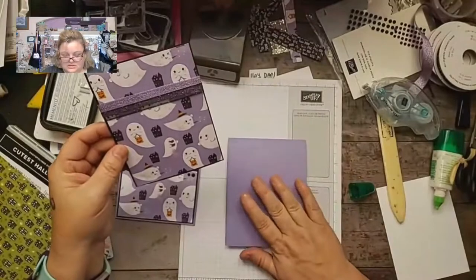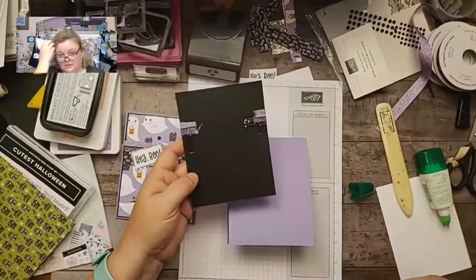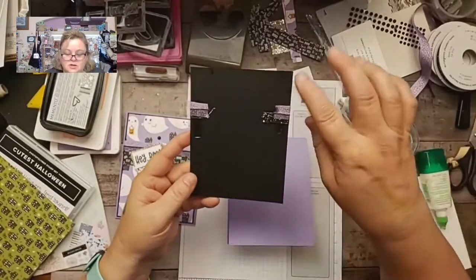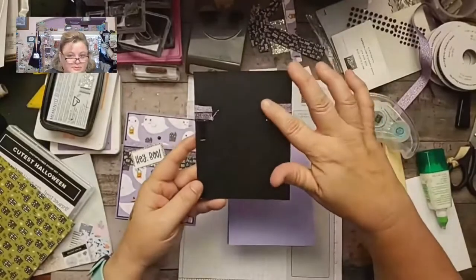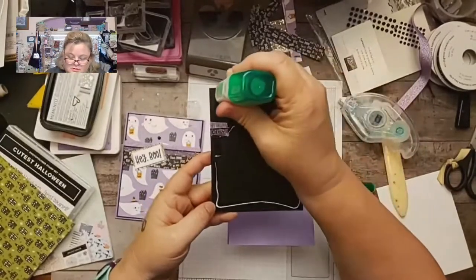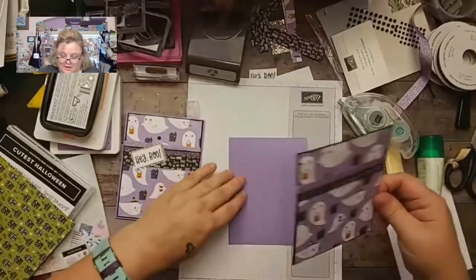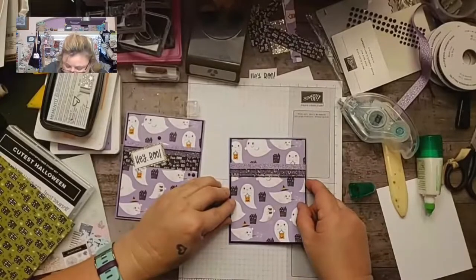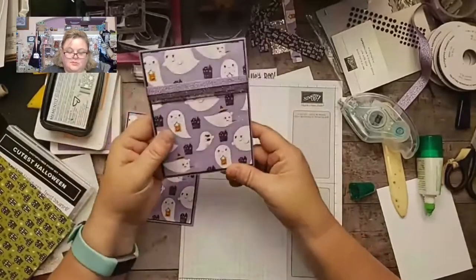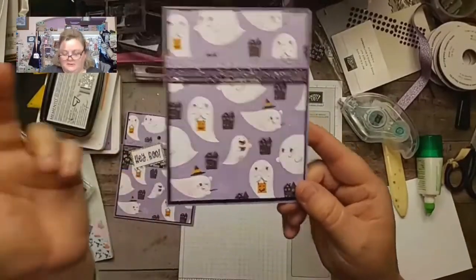Okay, so then I'm going to glue it down. If you can see, I use the Stampin' Seal. You can use glue dots too, because I know the Stampin' Seal is on back order right now. But I always use it to put my ribbon down. I find that it works so much better, at least for me, because I don't like to wrap it all the way around and do a bow. I always cut mine, and if I was going to put a bow, I'd put it on top. But I'm not putting a bow on this one. Isn't that cute?